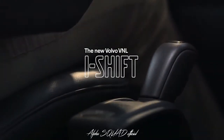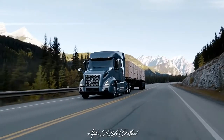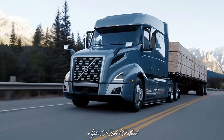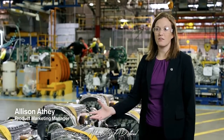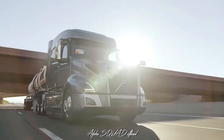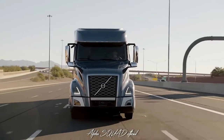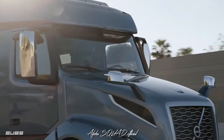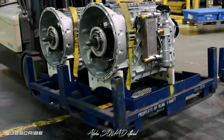Having the I-Shift is a great way to attract drivers and maintain and keep drivers for longer. As soon as we can get a driver in a Volvo truck with the Volvo engine and I-Shift, they fall in love with it. As soon as they give that transmission a chance, they never go back. Our new generation of I-Shift, we've improved the clutch durability. We've decreased the torsional vibration, so it's going to be a quieter and smoother ride.